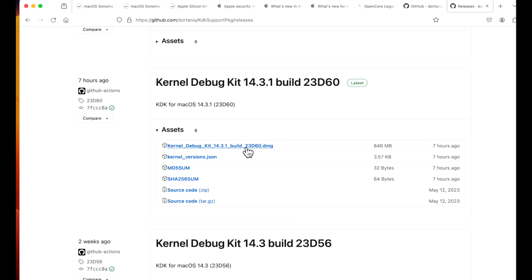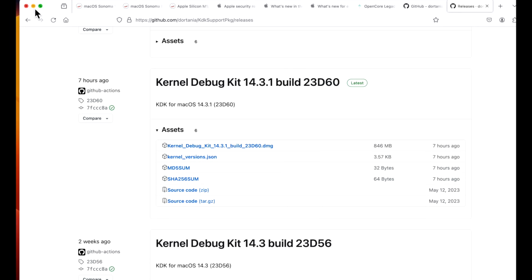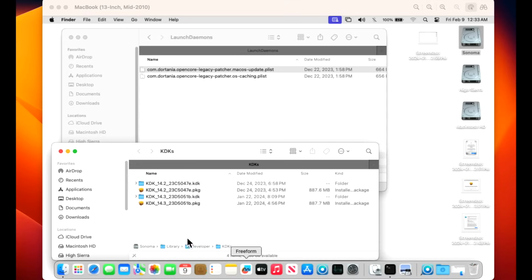This is the DMG that we need for the 14.3.1. That 2010 is in a little bit of a pickle right now because it has an older beta version of the kernel debug kit. So we're going to right click on this, copy this link here, and then go back to that 2010 and download this version, and then kick off KDK installer to see if we can fix this machine, because you can see it's in bad shape.